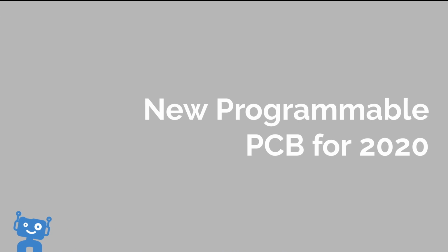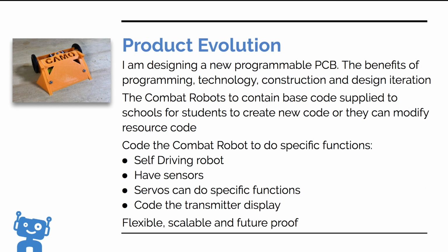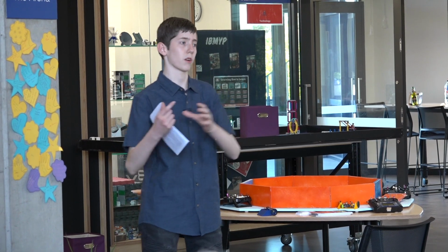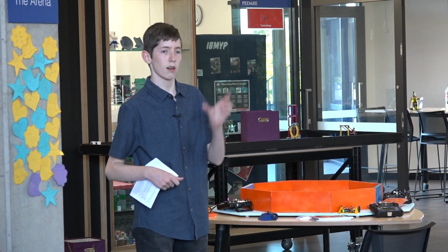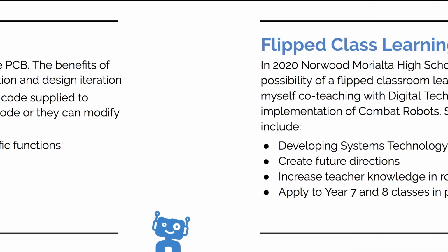Okay. The new programmable PCBs for 2020. As with everything, products develop and I find weaknesses and you improve them. So the next step is to design a board which is programmable, and then they can have all the benefits of these current ones plus programming. So you can program it to move a certain distance, or you can program it to have their own custom screen which says I have the best robot and stuff like that.